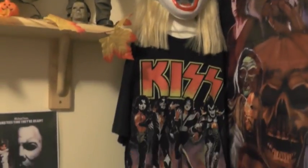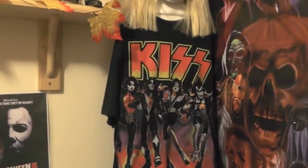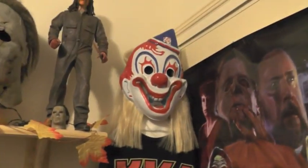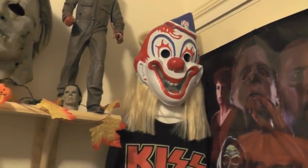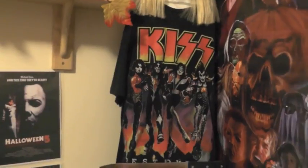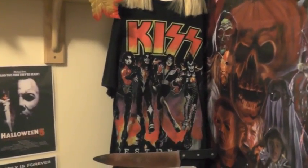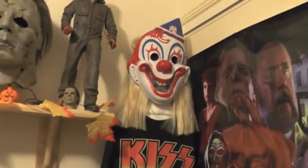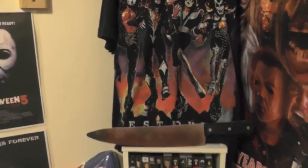So I did up this little mini bust thing. It's on foam, like a polystyrene mannequin head. Then I got a blonde wig and got a cheap Kiss Destroyer t-shirt from Kmart. So yeah, that looks pretty cool. And then just a bloodied up knife.